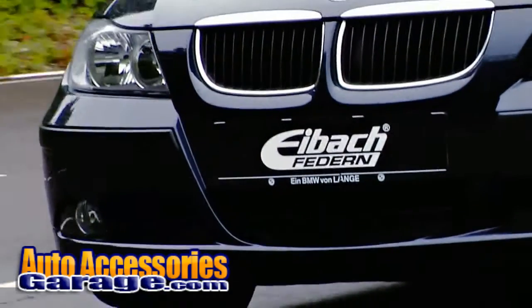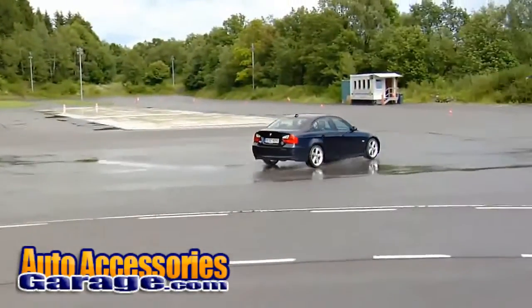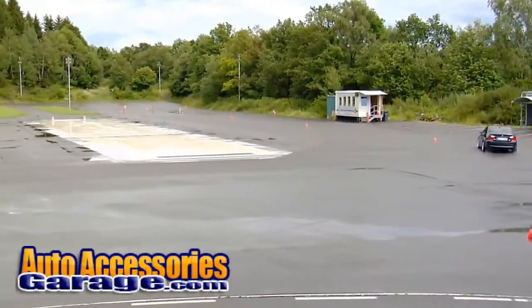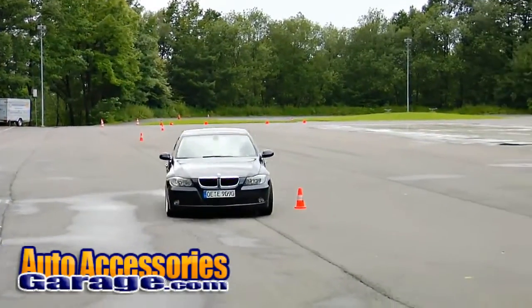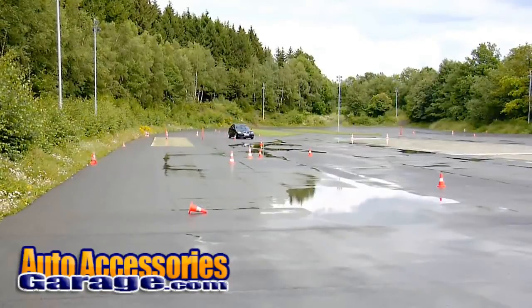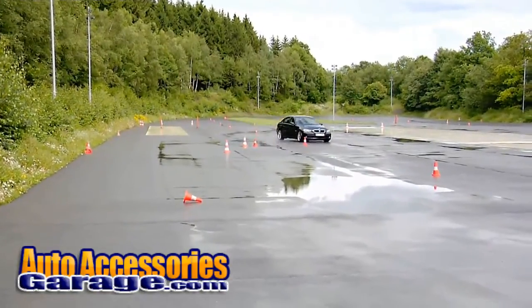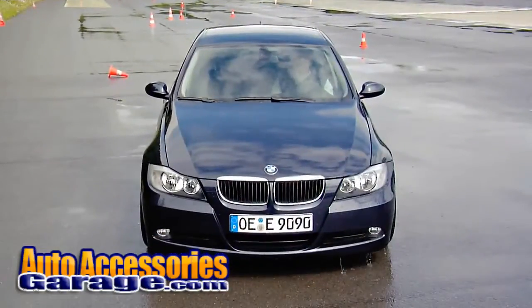What's the difference between a stock suspension system and an Eibach system? With Eibach, your vehicle not only looks more aggressive, it also gains more responsive cornering and improved stability. How much better? We're about to show you 3 testing maneuvers: a slalom test, a full-on braking test, and a divided traction braking test. Our driver, of course, is a professional.